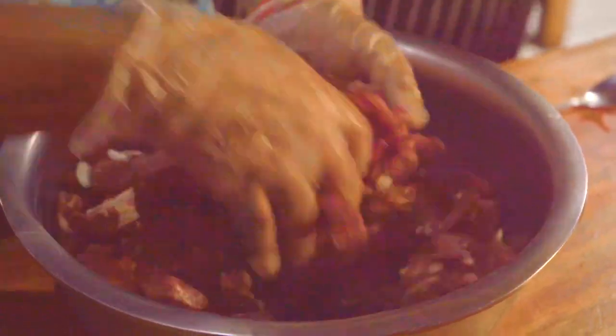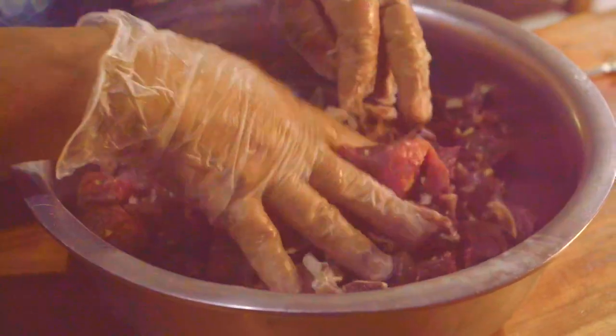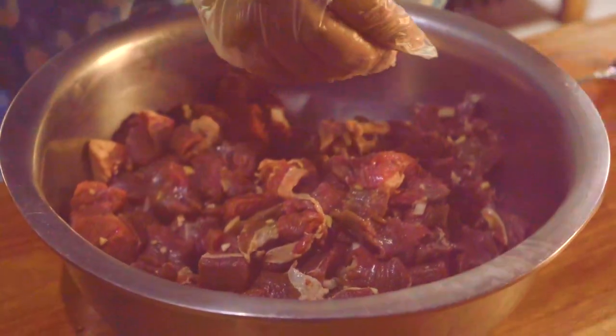I'm ready. I hope you have your pens and your papers jotting down these notes of recipes. Last week we did pork, and this week we're doing the pepper pot.